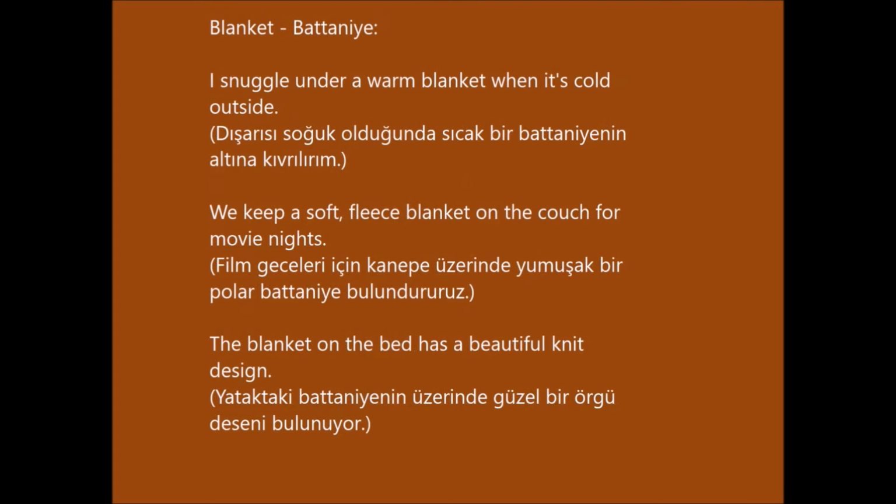Blanket. I snuggle under a warm blanket when it's cold outside. We keep a soft, fleece blanket on the couch for movie nights. The blanket on the bed has a beautiful knit design.